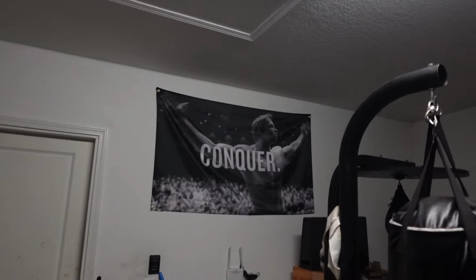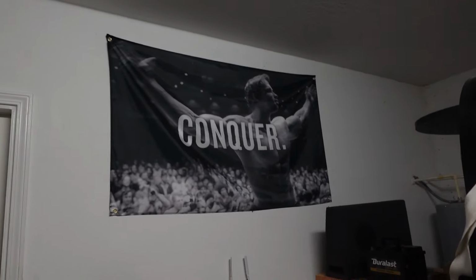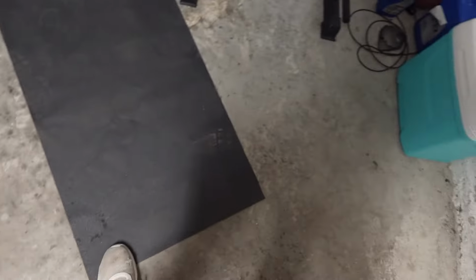And after that, of course, we have our Arnold Conquer flag. Cannot have a home gym without that. And moving on, we got our yoga mat. Very disgusting, like dust, spider webs, and it's just gross. The main attraction with our pull-up bar, included with a dip machine.